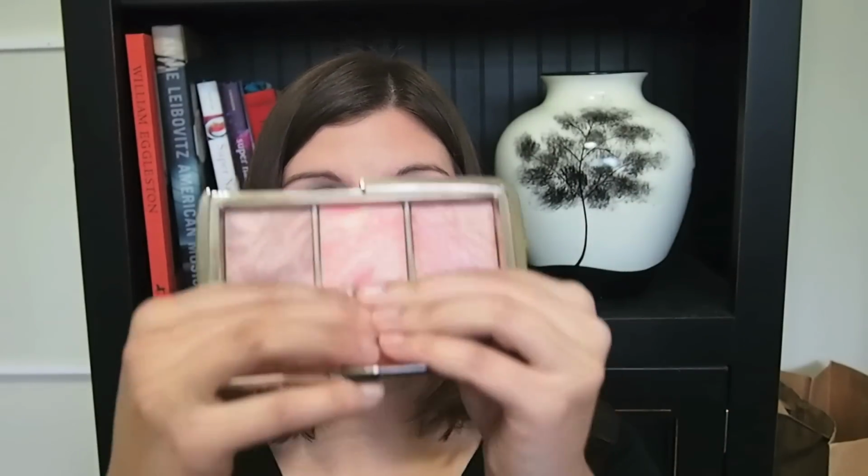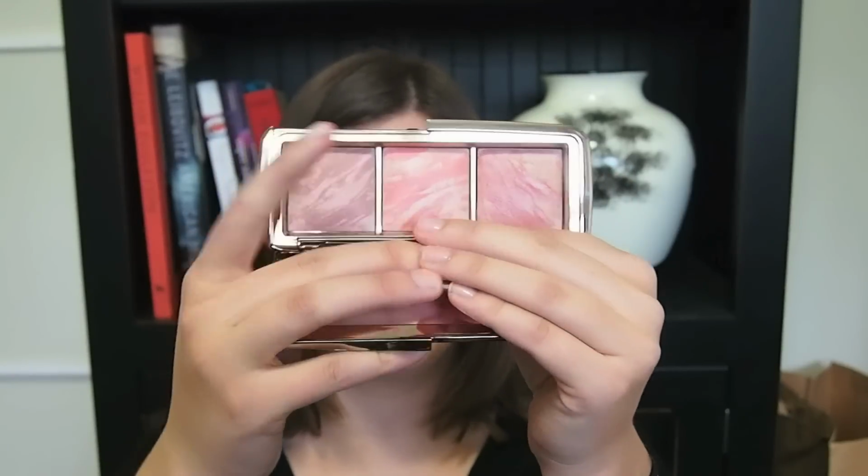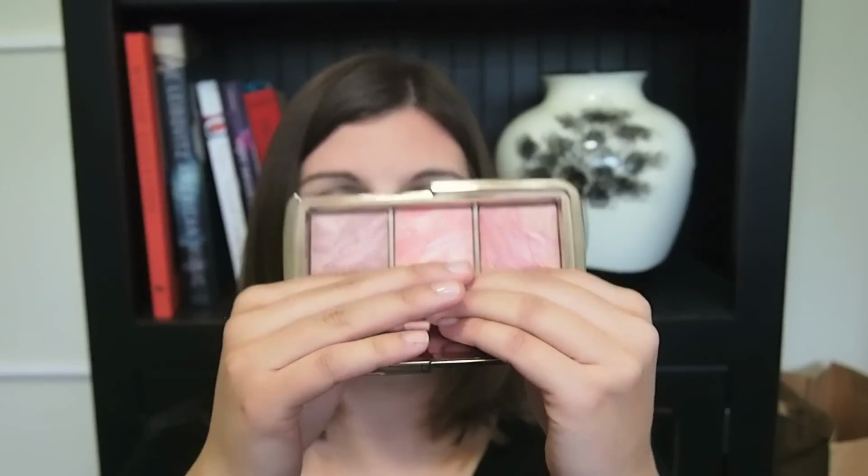In terms of other face products, for blush I've been reaching for my Hourglass Ambient Lighting palette, or Ambient Lighting Blush palette, I guess. So I've been using this pink shade right here, and I've used the Mood Exposure one as well. I haven't reached for this middle one yet, but I probably will before I leave, because I do really like this palette, and I thought about bringing it, but I already think I brought like 15 blushes, so that seemed like plenty. But I think I will swap this out and bring this when I'm back here at Thanksgiving.